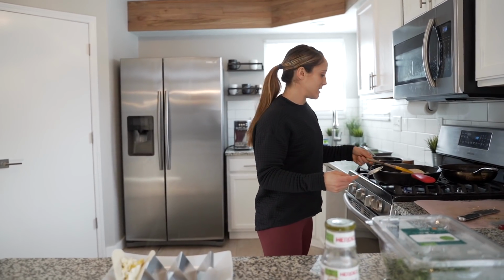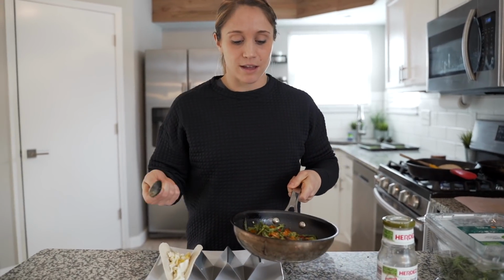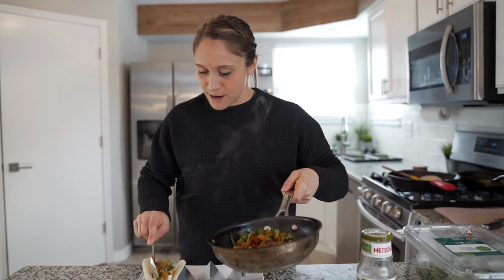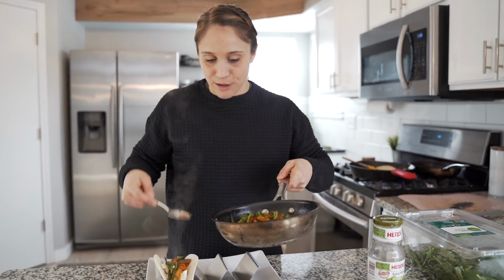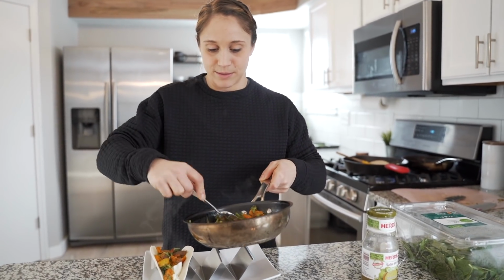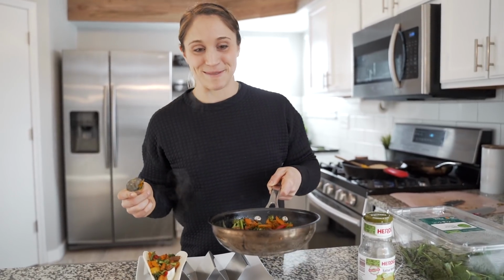Up next is gonna be the veggies and the sweet potatoes. So you still get a little bit more carbs, but you can see everything's combined together. So I'm just gonna, again, try to get a little scoop here. Loading it up with trying to get a little bit of everything. So I've got sweet potatoes, peppers, broccoli, asparagus. I like to fill my tacos up really big.